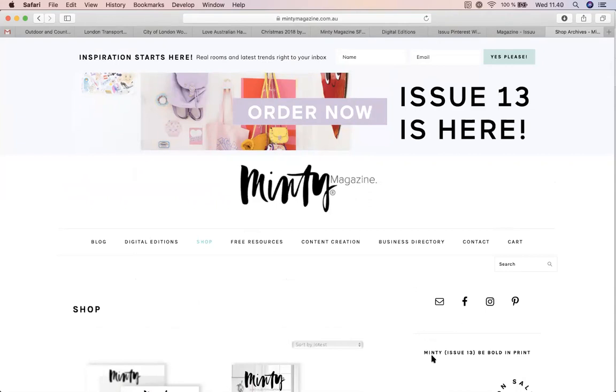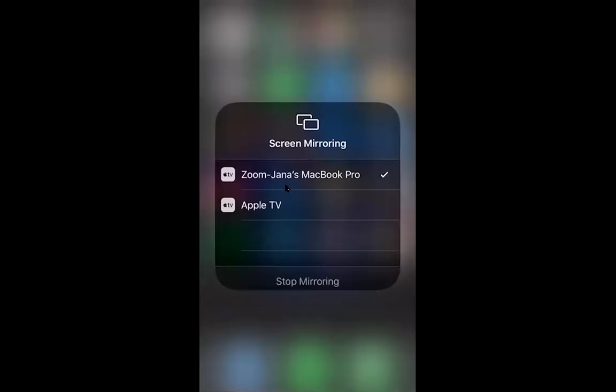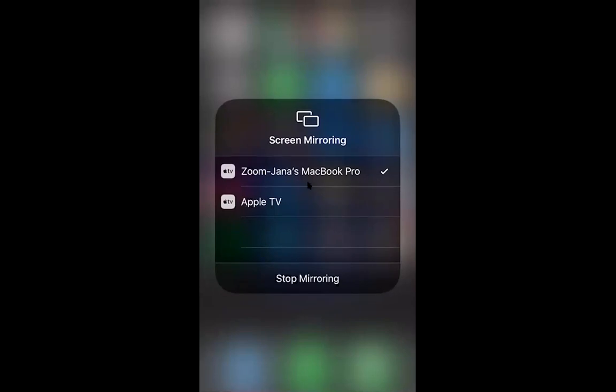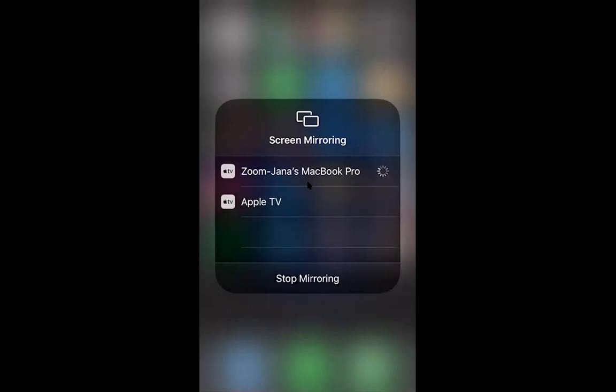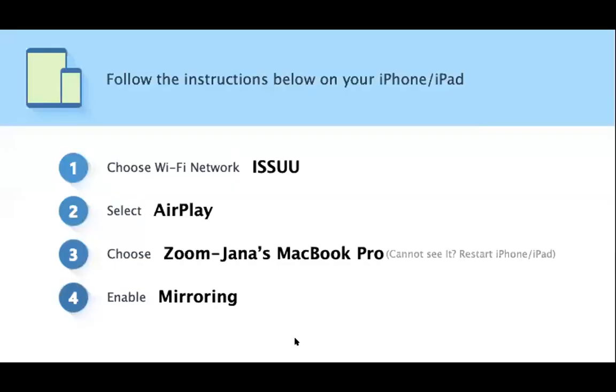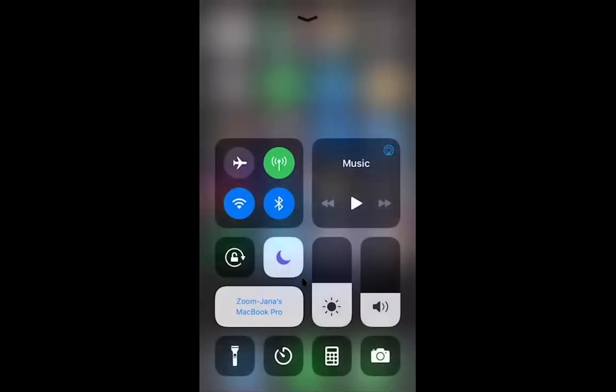I would also like to show you how the experience looks on a mobile phone. So give me a few seconds to share the screen on my phone. Hopefully it's going to work. Yes, here we are.